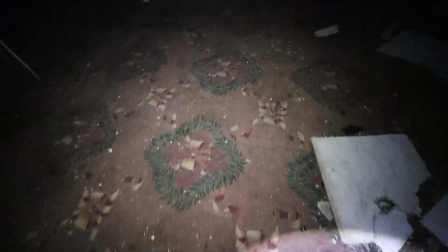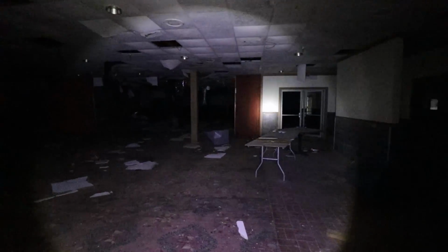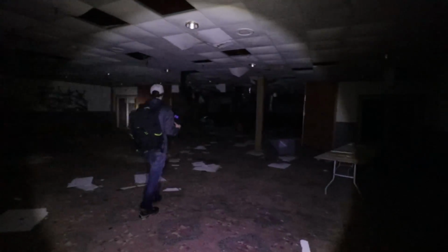There's actually carpet here. I think this was one of the banquet halls you could rent out if you were having a party in here. I'm gonna film the lane in case my camera and my light die. Yeah, this is definitely a banquet hall of some sort.